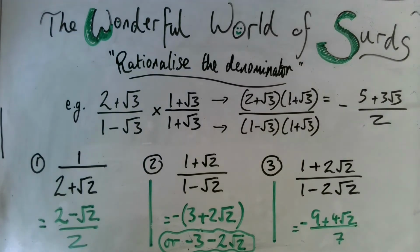Okay, so here's our final answers. 2 minus root 2 over 2. Negative 3 plus 2 root 2, which you can write as negative 3 take 2 root 2. And the last one, negative 9 plus 4 root 2 over 7.